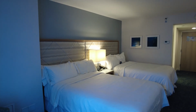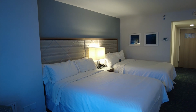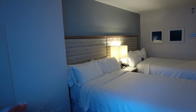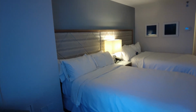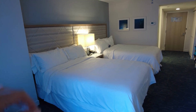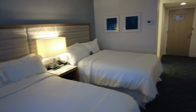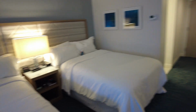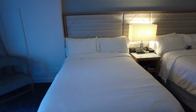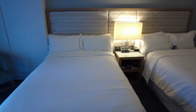We just stayed in the Hard Rock over at the Universal property, and that one was also listed as a double queen. You can watch that video that we just did. That, in my opinion, was a true queen. These in this particular room, 5118, come across as more like a full. I know a queen and a full are very similar size beds, but these just seemed a smidge smaller. So in my opinion, I would call these a full.